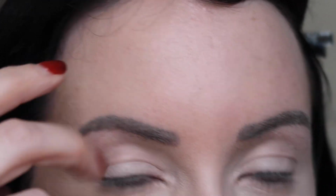And then here's my forehead too. Ooh, it looks so bad. You can see redness coming through here. It looks super dry. This literally just looks like I've had it on for 10 hours.